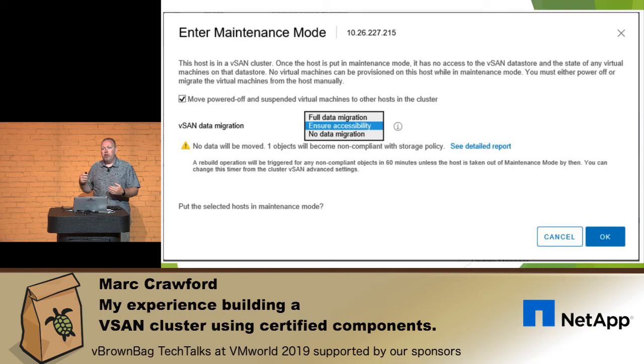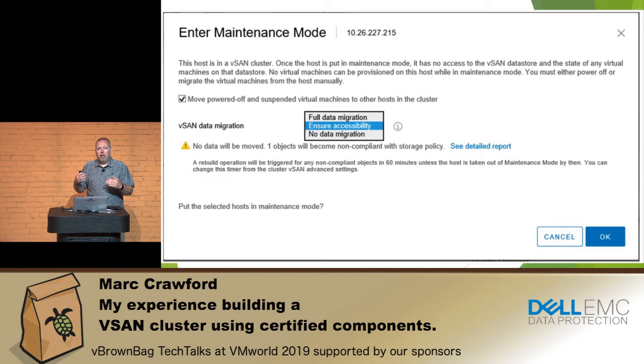So once we had all the data migrated and we were ready to shut down those old servers, it was running really well and we were really happy with it. And then initially we were on 6.5 and U1 came out. And so we were ready to basically patch it up to U1.